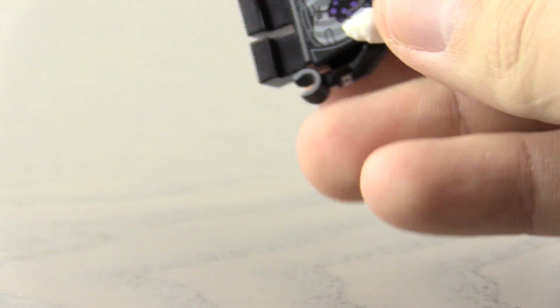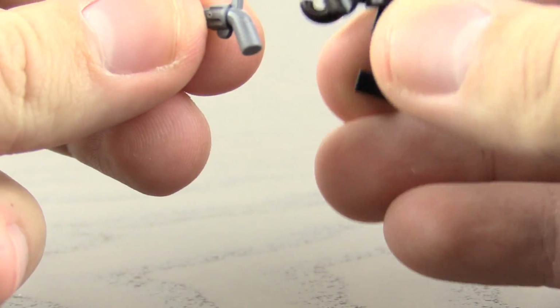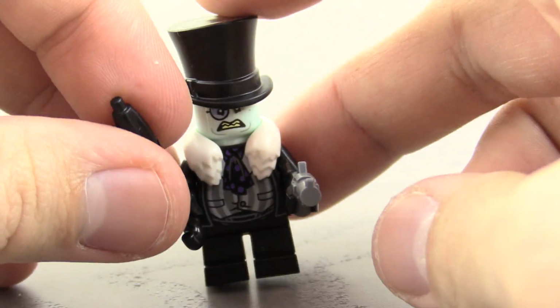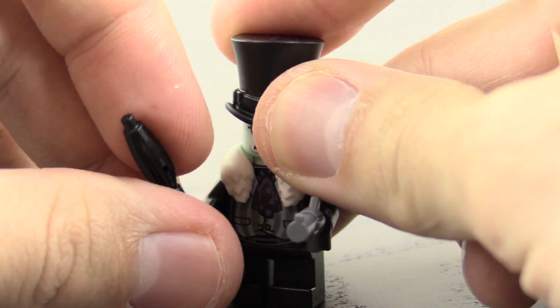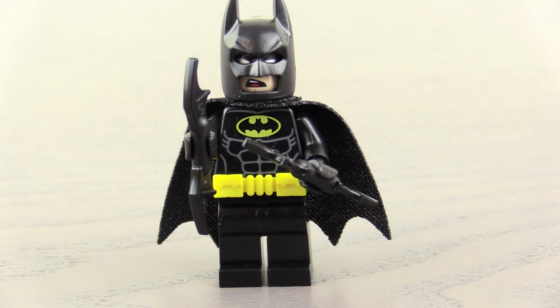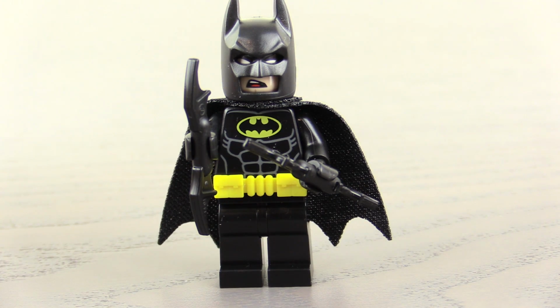The final accessory that I wanted to touch on was actually the extra spare blaster or pistol that is included in the set. If you want, you can obviously equip that onto the Penguin and have him ready to go one-on-one with the Batman. And speaking of Batman, here he is, and he's looking quite the same, because we've seen this design a gajillion times at this point.